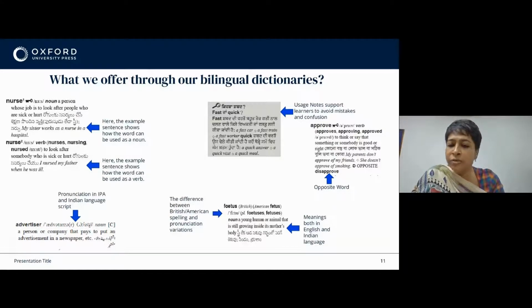There are usage notes that support learners to avoid mistakes and confusion. Commonly mistaken words or common errors in English are identified, and usage notes are introduced in our dictionaries to support learners not only to learn a new language but also minimize errors.